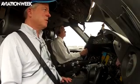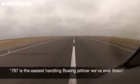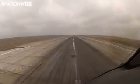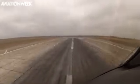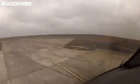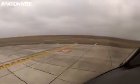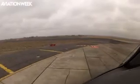On rollout, we thought about the flight. Conclusions? 787 is the easiest handling Boeing jetliner we've ever flown. The moving control yokes, along with the back-driven throttles and speed brake handle, help keep the crew in the loop. The displays are top-notch with intuitive graphics and excellent use of color cueing. New features and functions added to the fly-by-wire system boost safety margins during high workload conditions. In short, 787 may have been 3 years late to market, but it was well worth the wait.